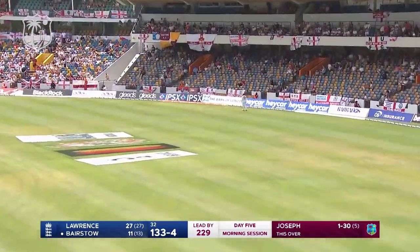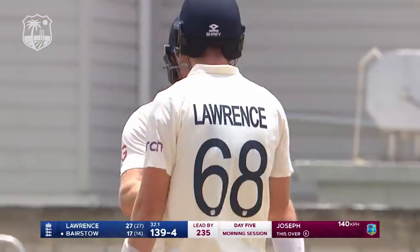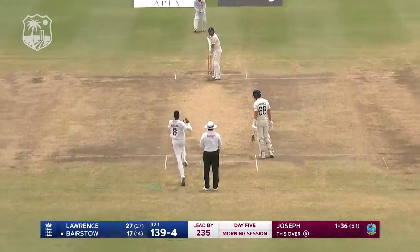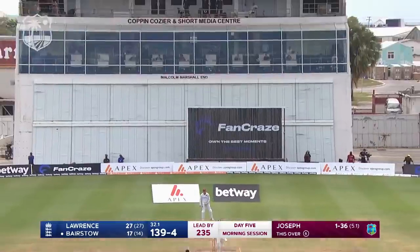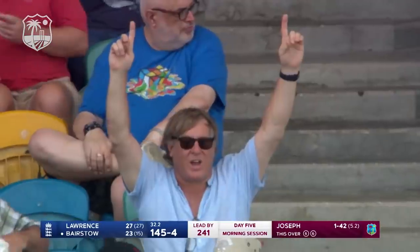Now he's picked that up beautifully. This is where timing and skill come into play, and where that little bit of an error of the line. Now this one's gone straight and it's equally well struck. Brilliant batting from Johnny Bairstow, yes.